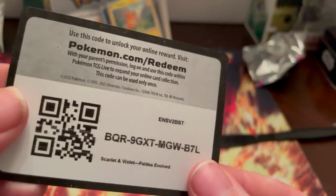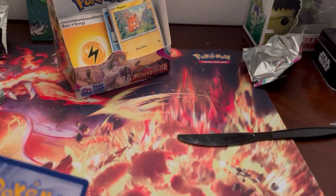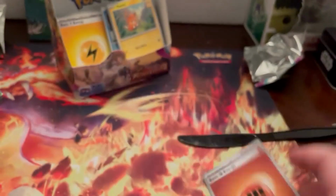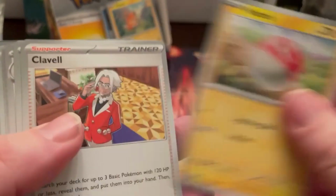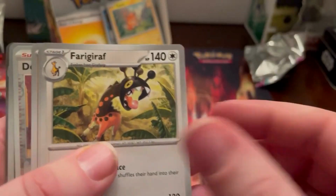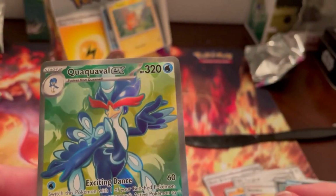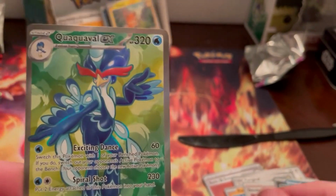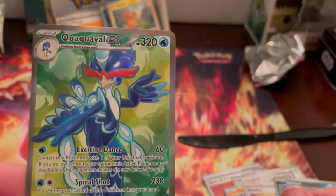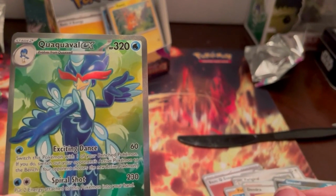Code card. What kind of holo are we going to get this time? Fist bump energy. Okay, we got a Fletchling, Voltorb, Cleffa, Dunsparce. There we go. Sneasel, reverse. Oh, that's the Hawlucha. Quaquaval EX. This is like Hawlucha once he gets all roided up. He has an exciting dance.